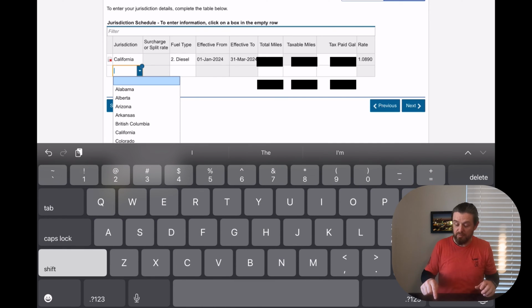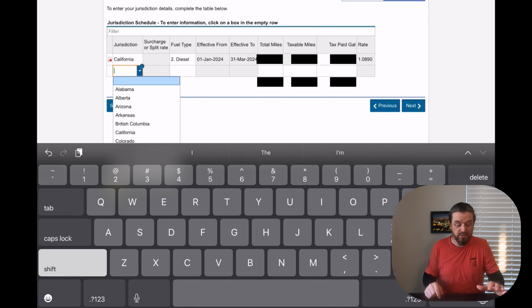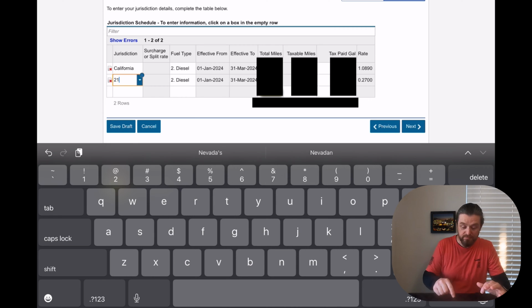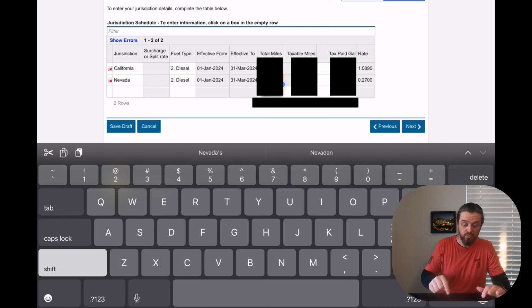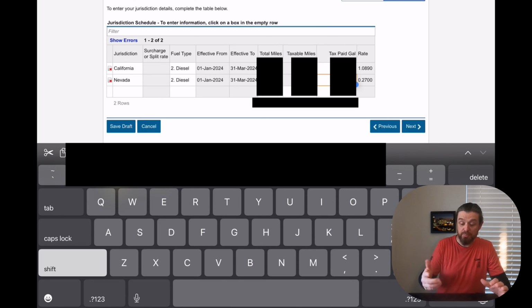Oh, so I almost messed up on that. Once you get your information entered in for one state, I now want to add another state, which I need to add in Nevada, from this little drop-down window. Nevada, total mileage. Oops. Nevada, total mileage. And they want to know, did I purchase any fuel in Nevada? I did not. So now I'm going to hit next.